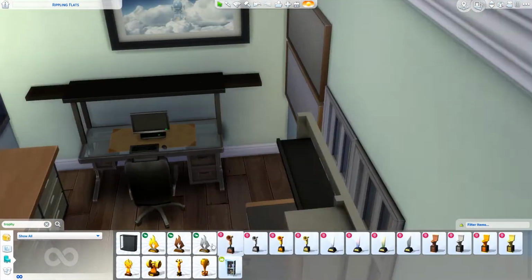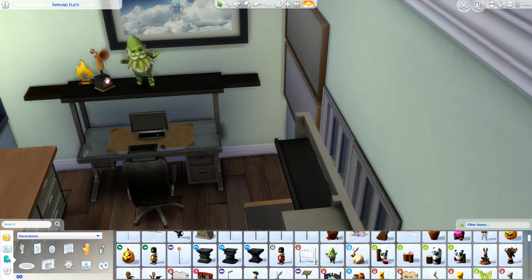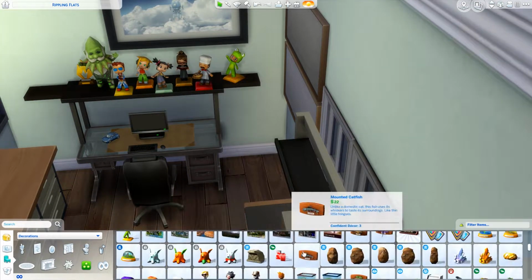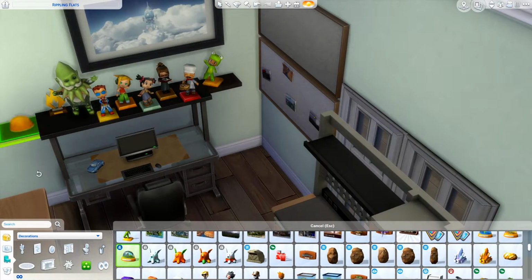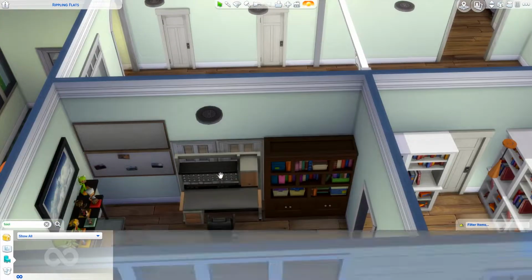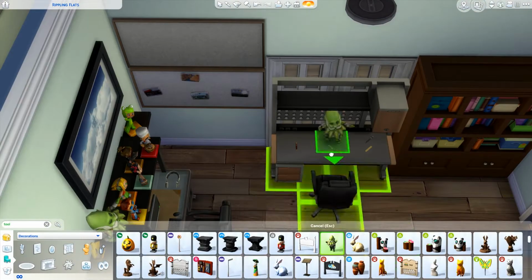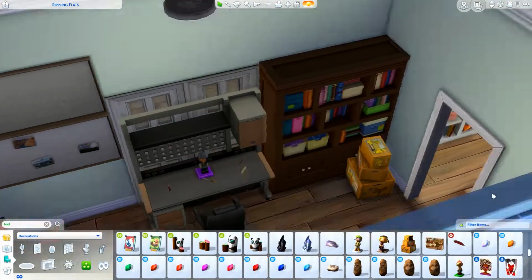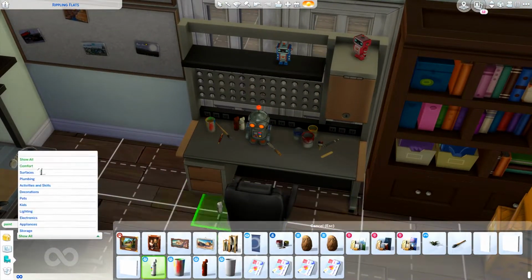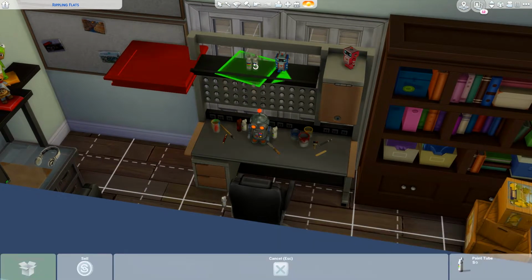And Gunpla is the hobby of building plastic models of them. So kind of like how people will sometimes build model ships from kits and stuff like that. It's like that, only they're giant mecha robots. And I used the MySim trophies to represent his collection of Gunpla on display. And then I put out a lot of tools to show his work area. And that's not the kind of robot that they are, but I put a robot there because, well, it's a robot.